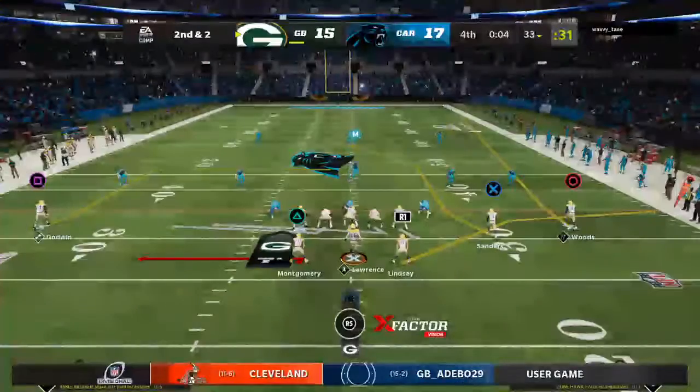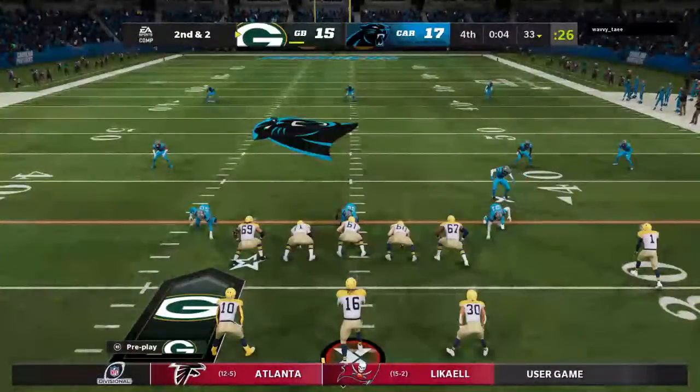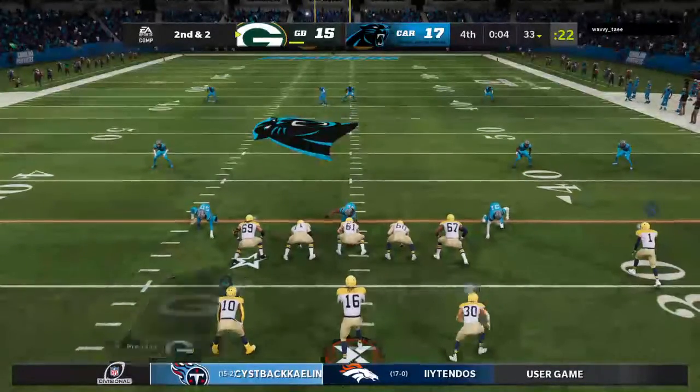90, Wolf. Strong left. Strong left. Keep it up, defense. Keep it up, guys. Here we go. Here we go.